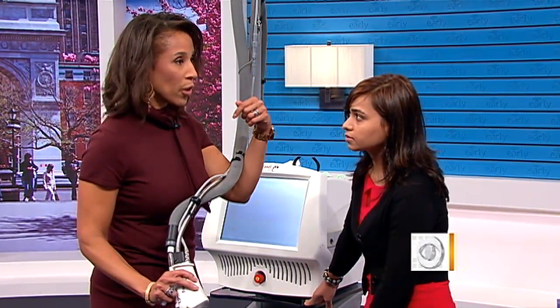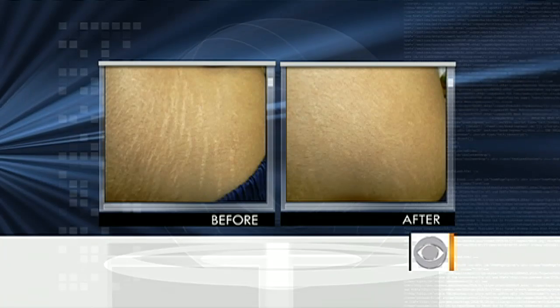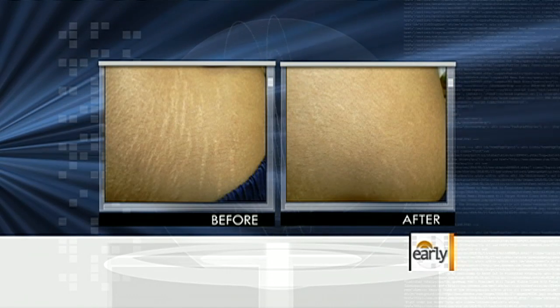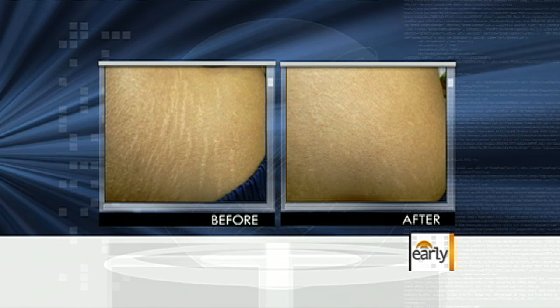Do we have the good before and after picture of the stretch marks? Yeah. We're working on them. Okay, all right, so good. Sorry, we both missed them because we were both focused on the laser. There we go. And for anyone who has stretch marks, and a lot of women especially can relate to this after pregnancy, that is a really big difference.